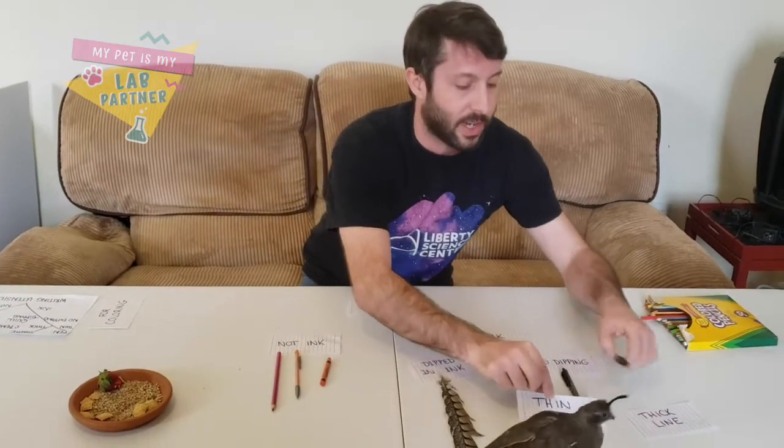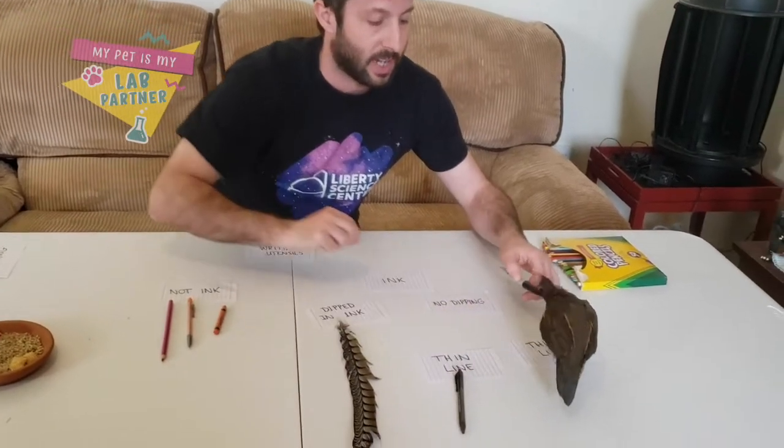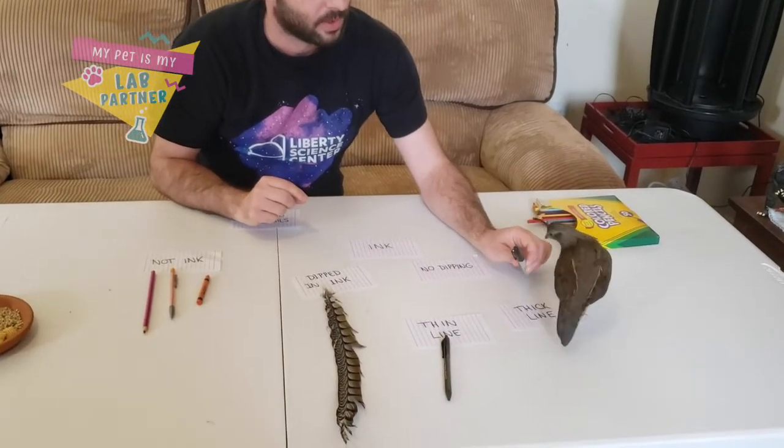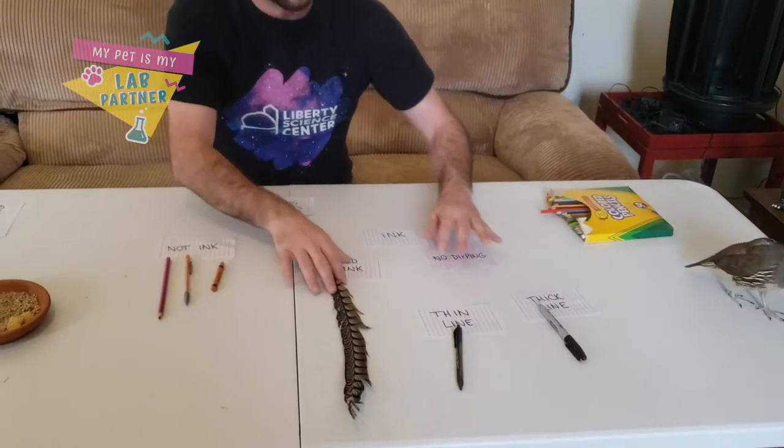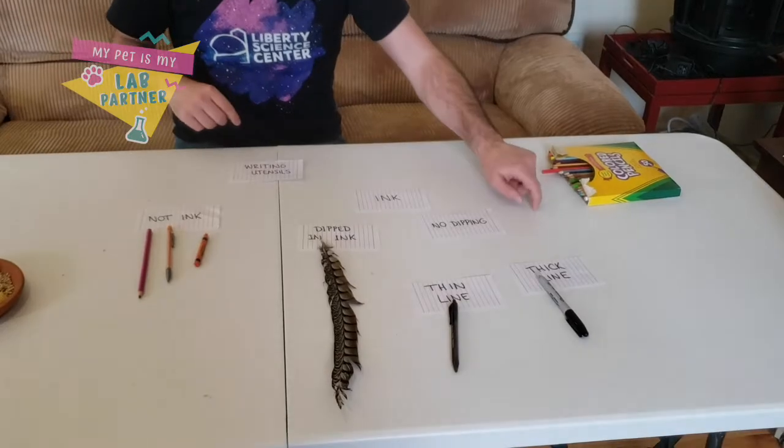But let's classify these markers a little further by thick line and thin line. We have our pen for thin line. Which one? Thick line, you think, for this one? I think so too. And that is our inked family tree. But let's do the other side. Come on back, Colonel Quail.